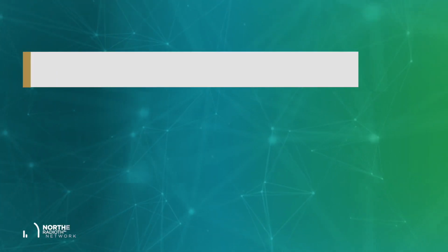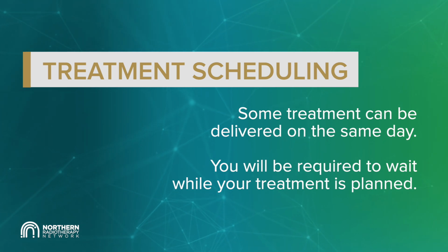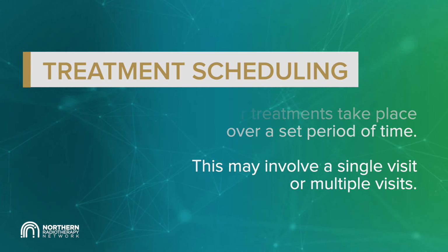Treatment scheduling. Some treatment can be delivered on the same day. This can take some time, however, and you will be required to wait while your treatment is being planned. Other treatments take place over a set period of time. Your radiotherapy treatment may involve a single visit or multiple visits, dependent on your treatment plan.